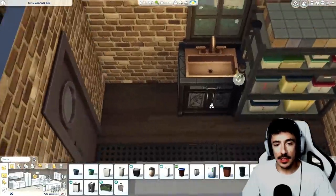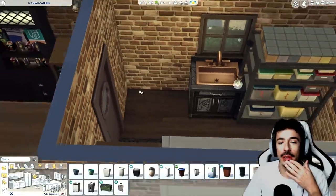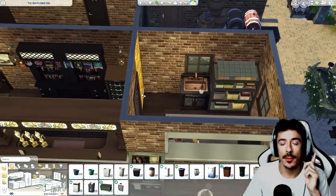They don't need surfaces to cook on. They've got a sink there. What were we going to be getting here? I've gone blank.